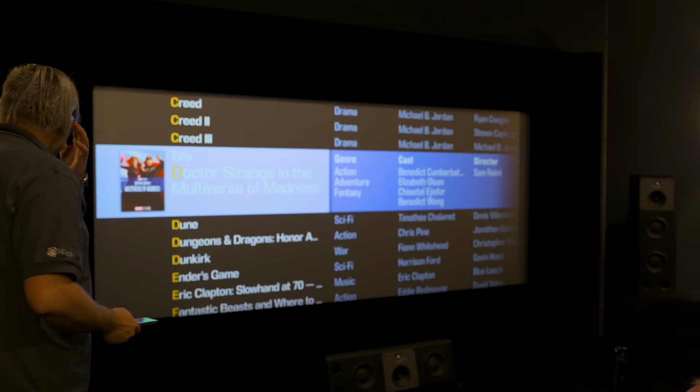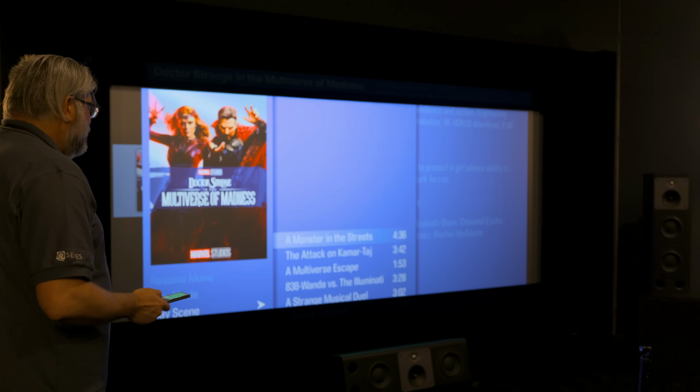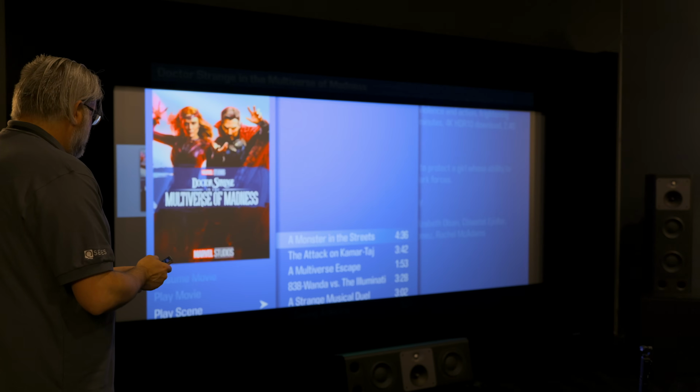All right, let's jump into the first demonstration here, Doctor Strange in the Multiverse of Madness. And again, this is the QB1000. Before I hit play, I'm going to increase, actually, we'll do it now. I'm going to increase the romance by 80%.